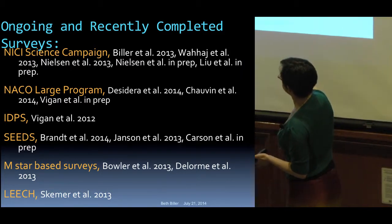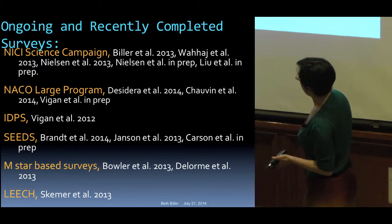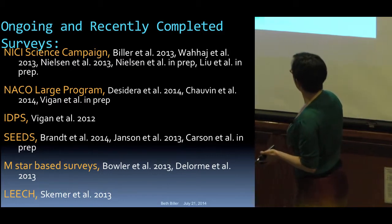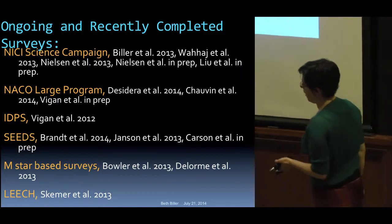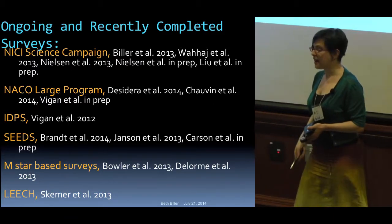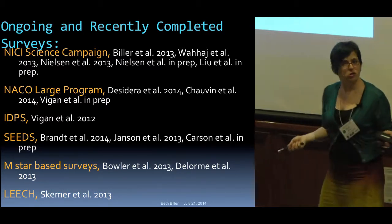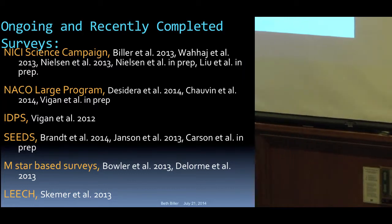There's also a number of M-star-based surveys. Again, these other programs tend to focus on young solar analogs or high-mass stars. These are dedicated M-star surveys, maybe with slightly smaller sample sizes because of this. And I also want to point out LEECH and also the Stellar Orbital survey are mid-infrared surveys, so working at L band instead of at JHK. The rest of these are all JHK. So I'm going to just take a moment to talk about why you would use L band instead of JHK and talk about the pros and cons of both.